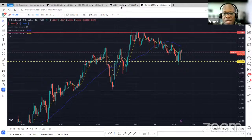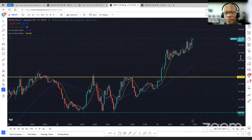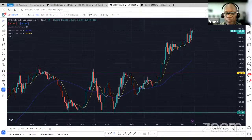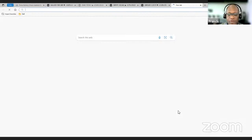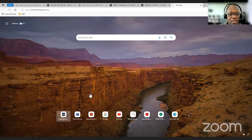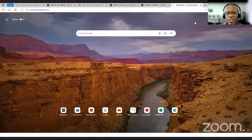Okay, so GJ. I mean, this one has really moved. None of the pairs are quite ready yet, guys. None of the pairs are quite ready. Let's try Euro Aussie dollar. We love to trade that as well.